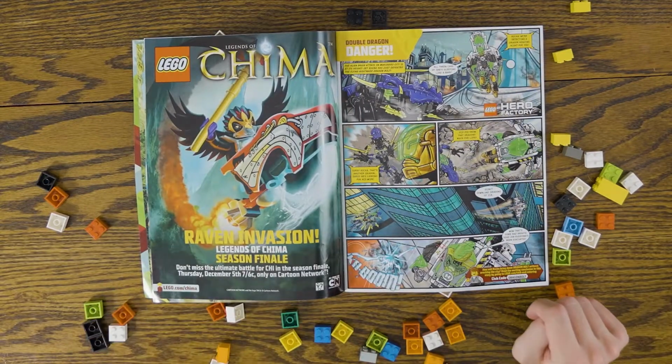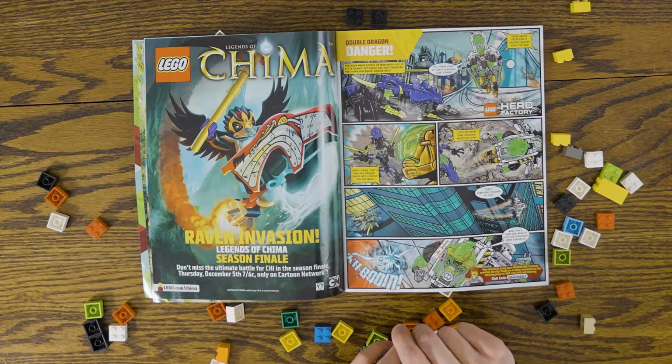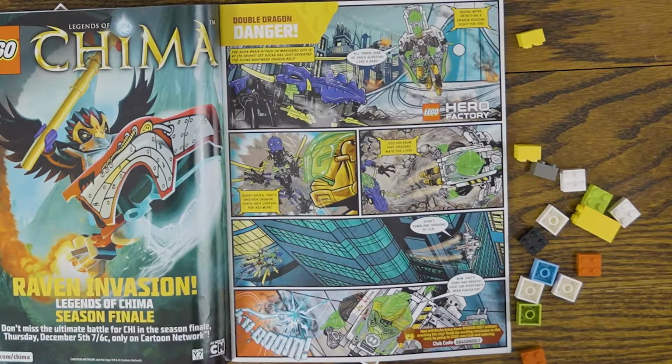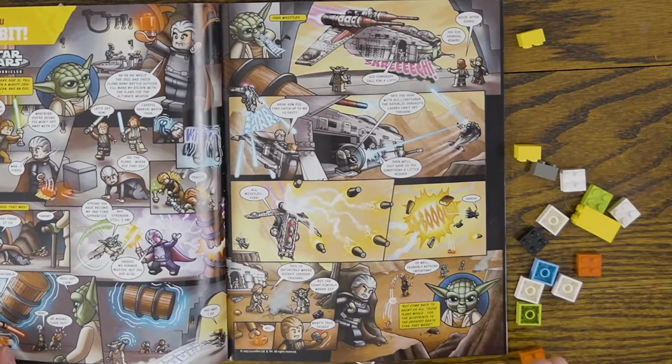All right, man, more Chima. 5-page. Raven Invasion, the season finale of Legends of Chima. Oh, I guess, so there was also a Cartoon Network show for that. That's pretty great. And then a Hero Factory comic. I am curious about how Hero Factory did compared to Bionicle. I never felt like it did as well. It just never seemed as popular. I was also kind of a little past the point of keeping up with Lego too much at this point. But I don't know. Hero Factory, they had some cool sets. They had some cool things.